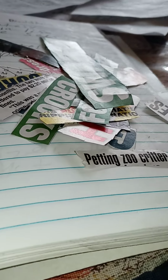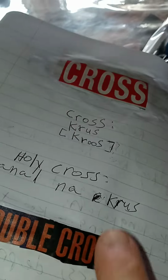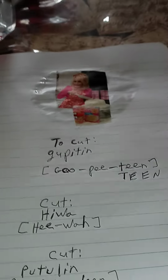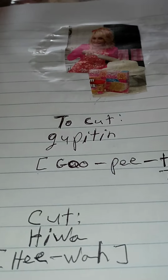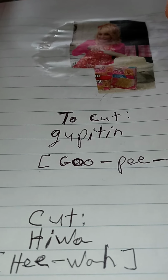I got more room. Today's Saturday. Tomorrow's Sunday. I got more time to relax, maybe with some music, and just do my work. You see? So in this case, I got the vocabulary, like cross, which is cruz in Tagalog, which is a Filipino language, and then I got a person. In this case, you see Dolly Parton's. I'm not going to advertise this. It's just for my personal use.